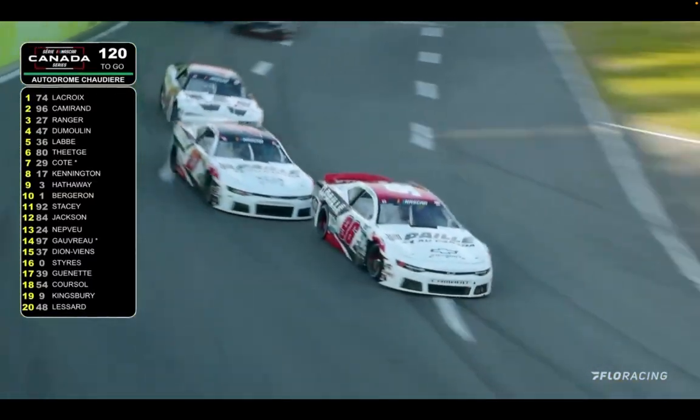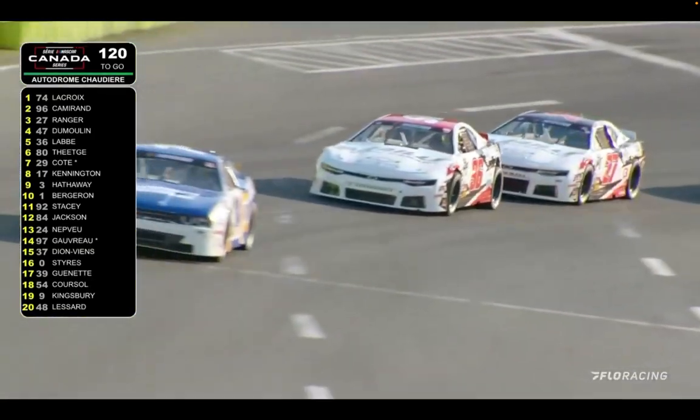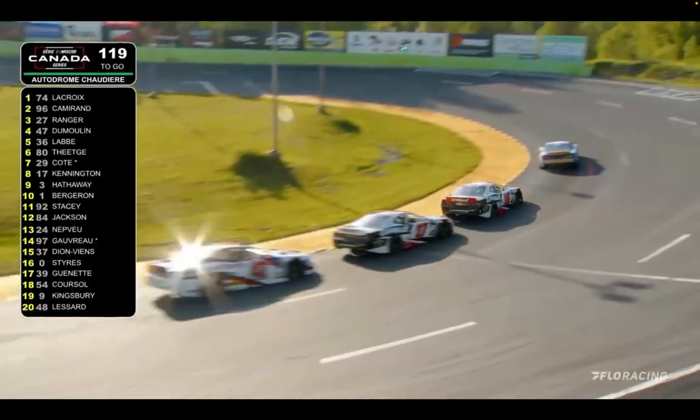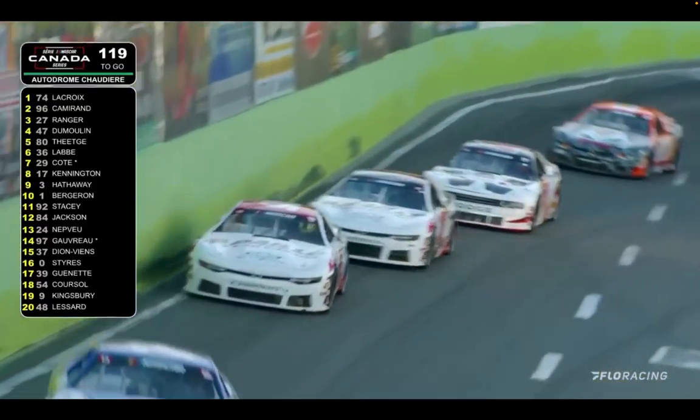And as you mentioned, Kevin Lacroix, he's going to give it to him. Sorry, Clint. Ranger squared him up and absolutely pushed Cameron through 3 and 4 that time by. Message delivered.